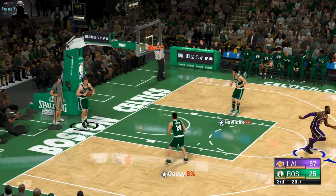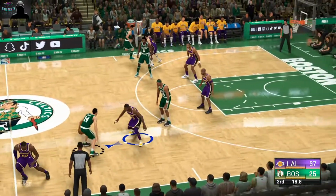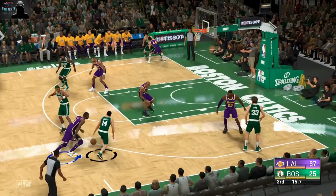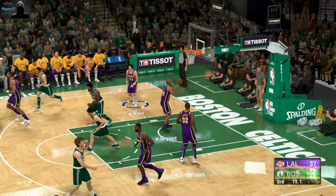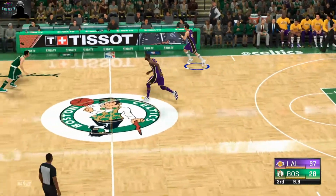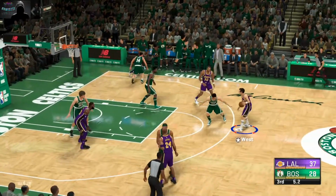LeBron, good. Unwilling to let up even for a moment. That's his killer instinct, just fanning the flames. One thing I enjoy is watching players who don't pay attention to the score. You lock in on the moment and play the right way. Yeah, and how about Pierce there? Immediately squares himself up from outside, always prepared to rise and fire.